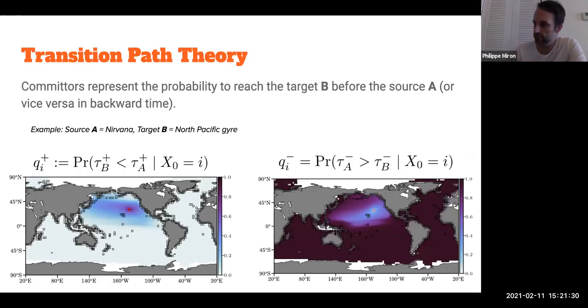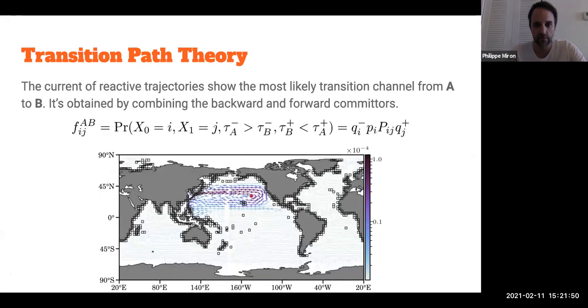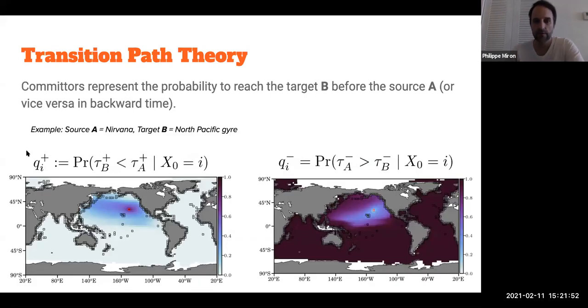All right, so let's go back to the theory. The basis of the theories are the committors. The committors represent the probability to reach the target B, so the state B, before coming back to A, or the opposite in backward time. So let's see this example. If we start the source in the nirvana states, and we put the target in the North Pacific gyre.